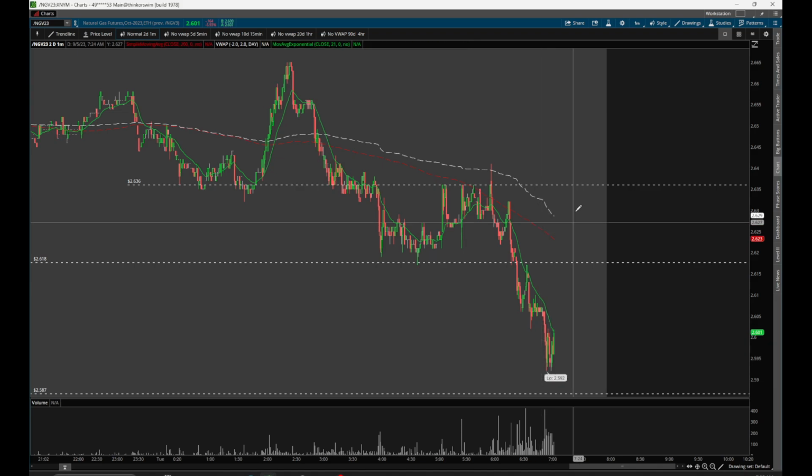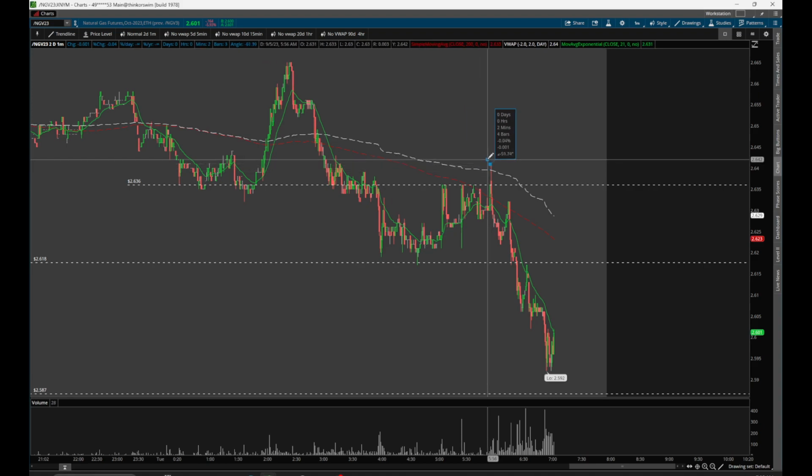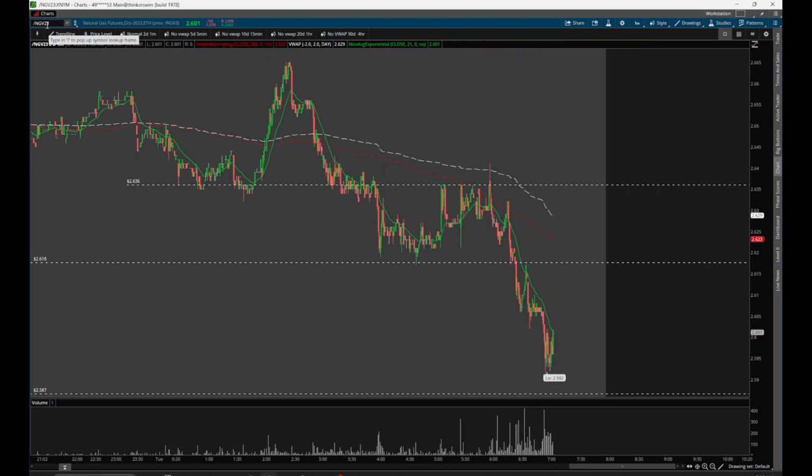This entire trade ended up making, I mean, it's still dropping technically, about $500 per contract. So within about an hour you made $500, and that's only with one contract. In futures, the beauty is the scalability here.